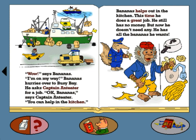Bananas hurries over to Busy Bay. He asks Captain Anteater for a job. "Okay, Bananas," says Captain Anteater. "You can help in the kitchen." Bananas helps out in the kitchen. This time, he does a great job. He still has no money, but now he doesn't need any. He has all the bananas he wants.